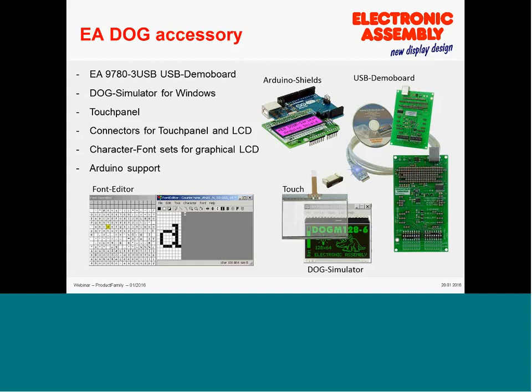You can use the USB demo board, plug onto the demo board the display which you have chosen, and you can directly see how it's looking. We're also offering a simulator for Windows. In the simulator you can choose the different glass options, you can choose the different backlight options, and you can get first information how the display will look regarding the combination you have chosen. And then you can purchase the right combination, and you can verify it with the USB demo board.